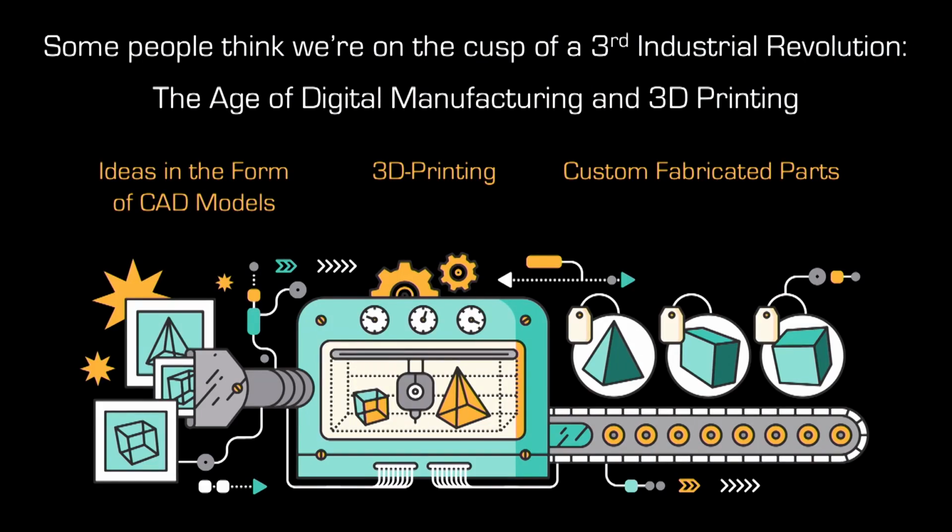So some people say that now we are on the cusp of the third industrial revolution, and 3D printing is the key to that idea. The manufacturing process would look like this: you create a design on a computer, you then build that design using a 3D printer, and voila, out pops a custom fabricated part with all of the complexity that you may want or need.